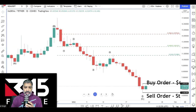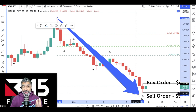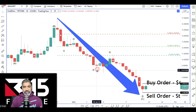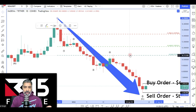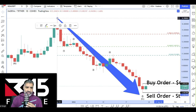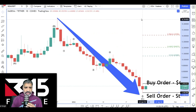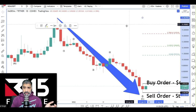Why? Because this 5-wave structure to the downside, called wave C, has broken down into a pretty clean 5-wave structure, right? And what should follow as a minimum after a 5-wave structure? Well, it's a 3-wave structure, which is called a correction, an ABC correction. What's the typical minimum level of a correction? Well, if you've been watching my stuff, the typical minimum correction should be 50%.